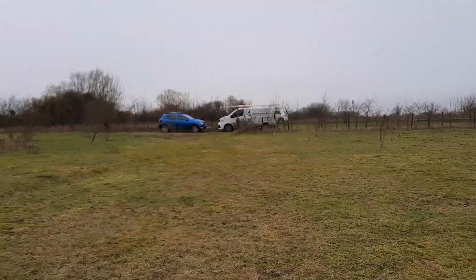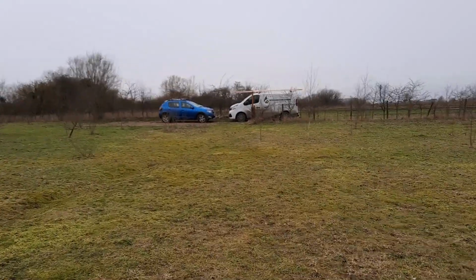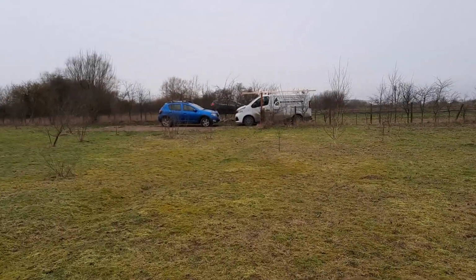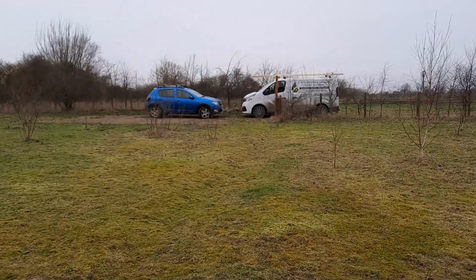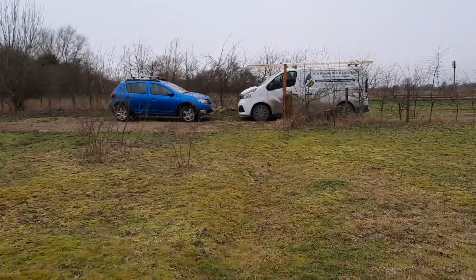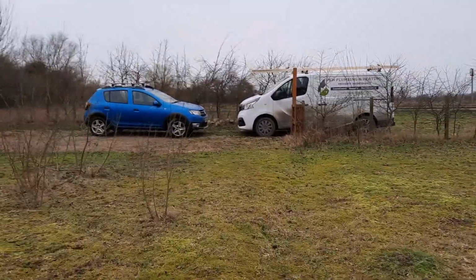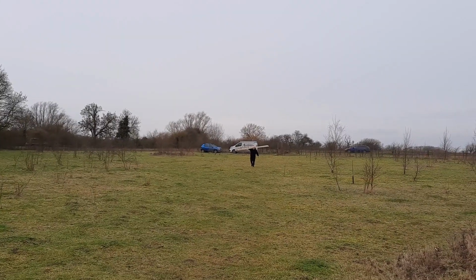Well, my coffee break didn't last, but I'm not complaining because I've got a wood delivery just arrived. So that's good news. All of the materials for the chicken coop are now here. I'll just get them run across the field and into the cabin out of the rain. Good job. It's nice to have a little bit of help.